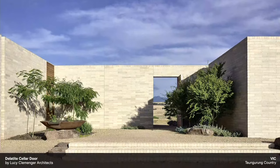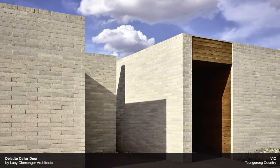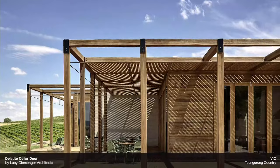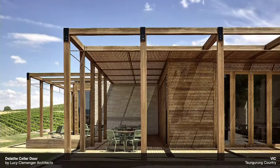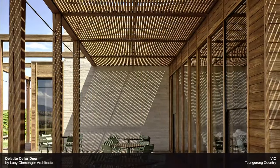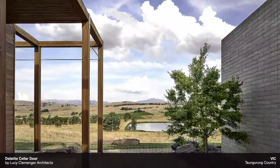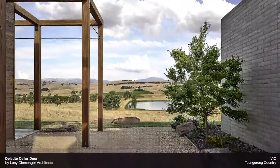The building feels grand until you get close, when it becomes something more human-scaled and welcoming. Although it feels substantial, its footprint is relatively small. And although made from modest materials, it feels precious. Altogether, it forms something that is greater than the sum of its parts. It's the perfect union of place, product, architecture, and owners. Congratulations, Lucy Cleminger Architects.